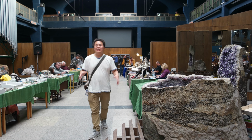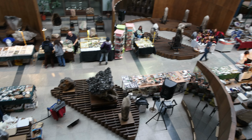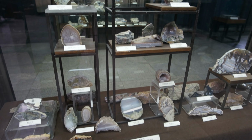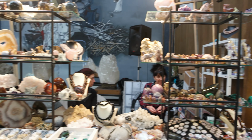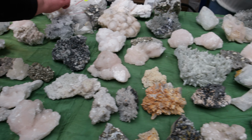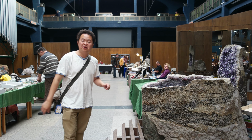So this is actually one of the interesting museums you can come and visit here in Sofia. It's called the Earth and Man Museum. It's actually one of the largest mineralogical museums in the world, opened in 1987. And on many weekends, they have a special exhibit where you can come and find some of the rare minerals and rocks that can only be found here in Bulgaria.